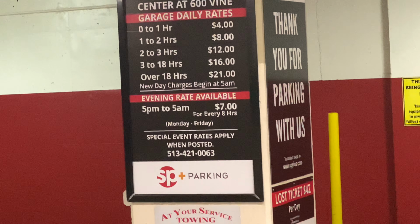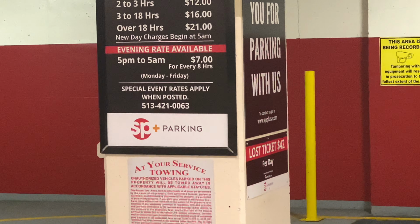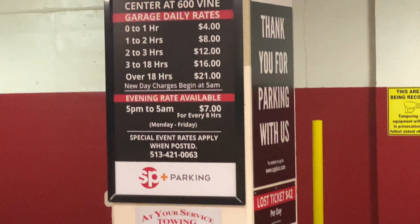So I'm actually in the parking garage, downtown Cincinnati. But yeah, it was literally half the price to park in this public garage versus paying, I think, like $35 to valet the car when it's really not necessary. I'm tired, we need sleep. Anyway, so let me show you guys the hotel and let me show you the room.